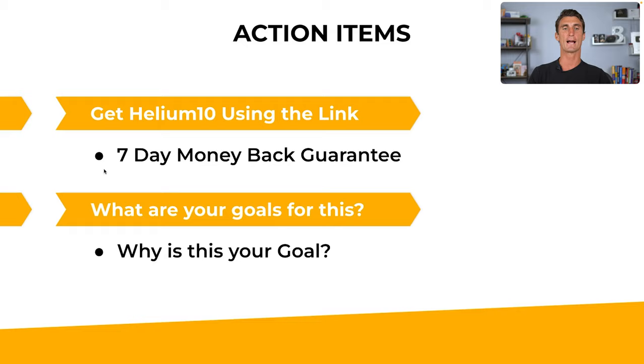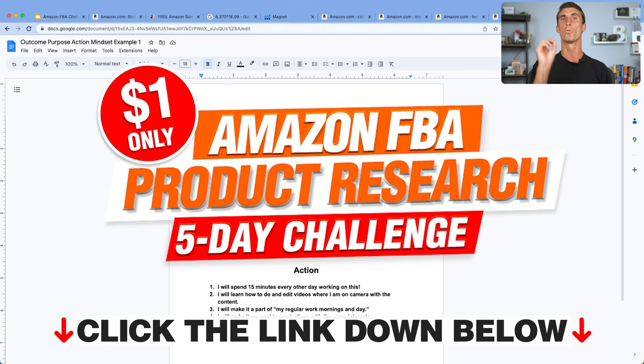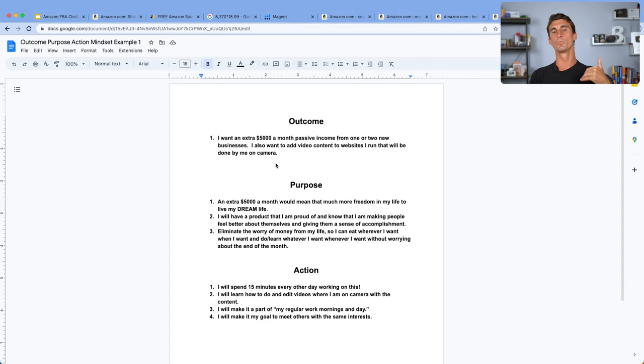I have a couple action items for you. The first is get Helium 10. I want you to be able to walk through with me as I use Helium 10, so you can use it as well. The other thing that I want you guys to do is to write down what your goals are. And if you want to get access to this file, you can click on the link down below to join my 5-day $1 Amazon FBA product research challenge, and you'll get this document. What happens is when we write down why we're doing something, what our goals are, and what we're willing to do to achieve those, our chance of achieving goals goes up dramatically.